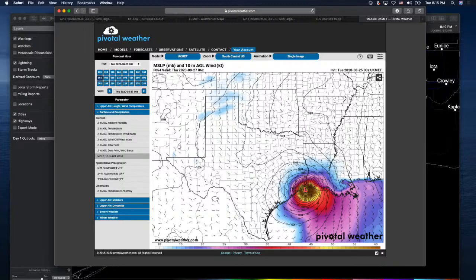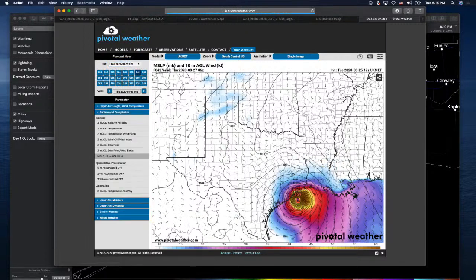And William says, do you expect the trend back to the west with the 0Z models coming tonight? I don't know. At this rate, it's really hard to tell. But the window for error right now, in my opinion, is probably close to 100 miles through tomorrow morning probably. Okay, so the UK Met definitely a further west solution, as you can see, this morning's run.